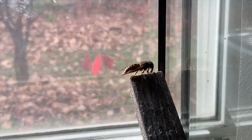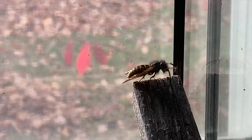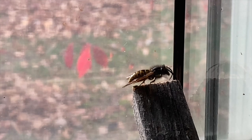This one is the male. You can tell because of his long droopy antenna, and he has an extra long body because he has extra abdominal segments that the females don't have.